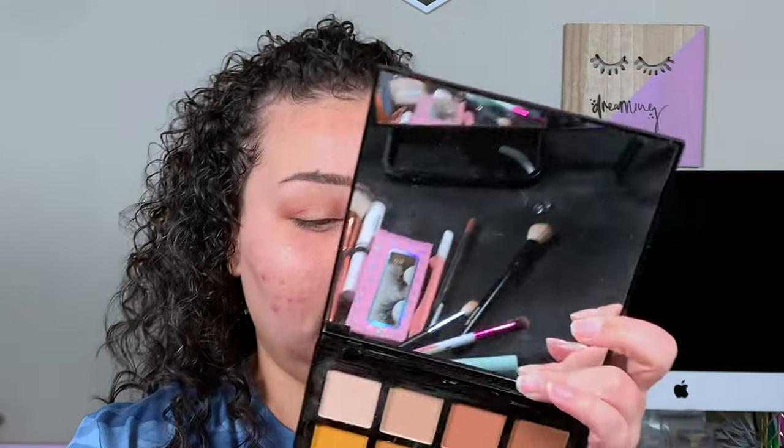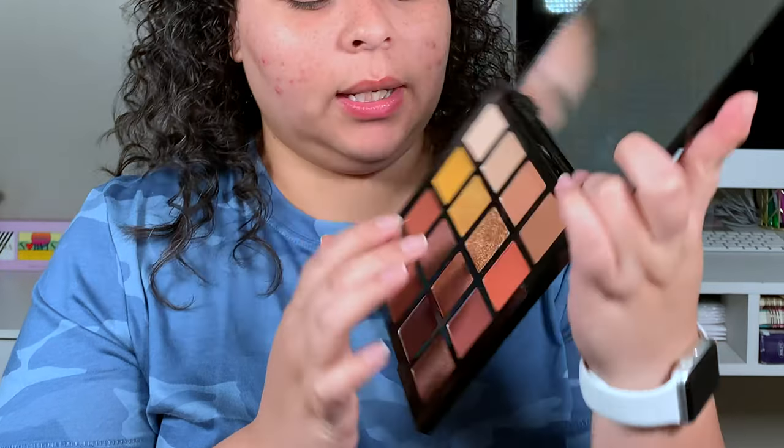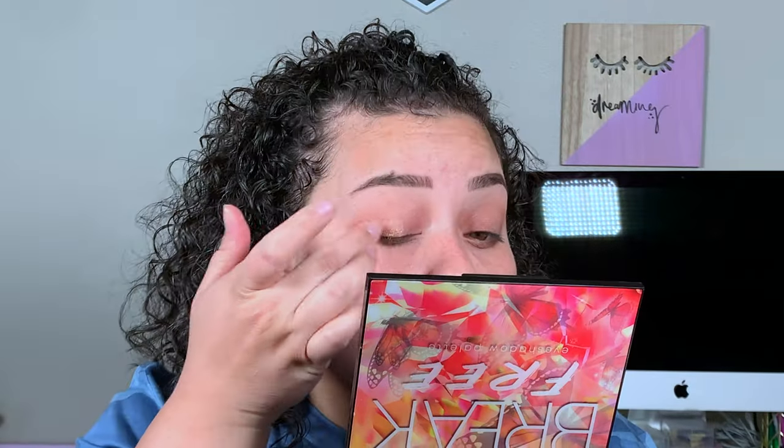And now she has that really, really pretty gold. So I'm gonna take this shade right here in Queen, and we're just gonna tap that on with our finger to the center of our lid. Let's just spray it and see if it pops just a tiny bit more.